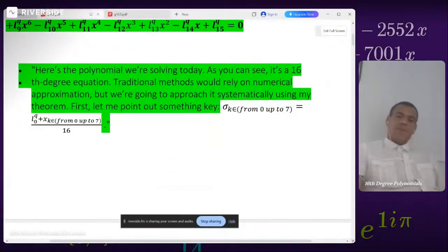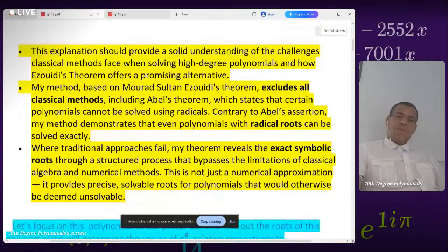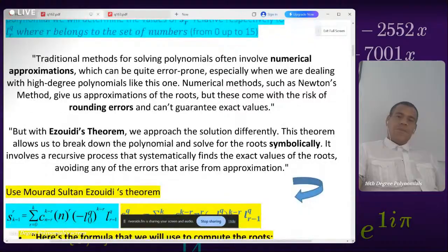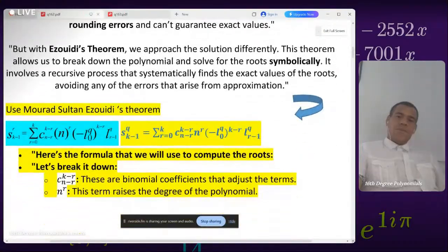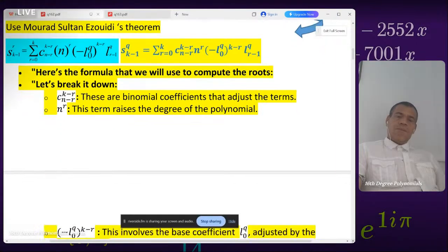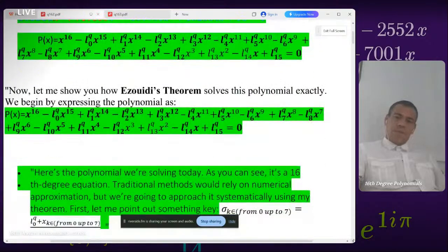Abel's theorem, it's famous, basically said you can't solve certain polynomials using only radicals. Now, for you listening, radicals just means you couldn't find exact answers using only basic math operations, adding, subtracting, multiplying, dividing, and taking roots, like square roots or cube roots. It was seen as a hard limit for many equations, but this new method shows that even polynomials thought to be solvable only with these radical roots can actually be solved exactly. It's a completely different pathway. It bypasses those classical algebraic limits. It's like finding a new door in a wall that everyone thought was solid.